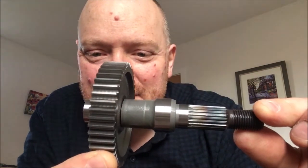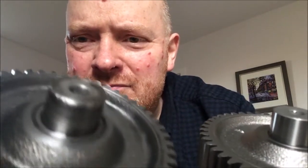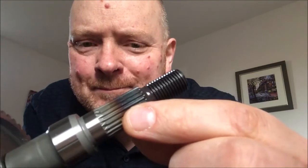So this is the new packaging here. This is the new main drive gear, and very nice it looks too. So you can compare it with the original and you can see how worn, chipped and rounded that original is, and this is much nicer. Look at that, brand new, not a mark on it.